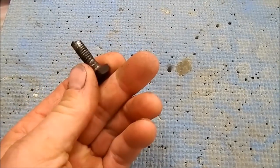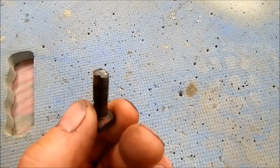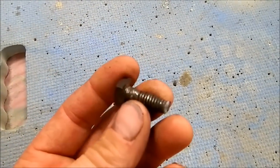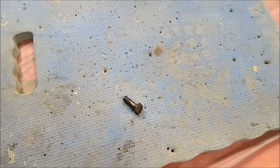So that took almost no time at all. Look at that, eh? I wonder how long that was in there. Probably since before I was born. Stove bolt, eh? Old times. Right on. Go for a drive.